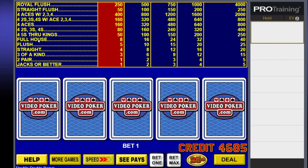This is on 8-5. You can tell by full house shows 8 and flush shows 5. Playing on 25 denomination, and let's go ahead and bet max, because you always want to bet max in these.